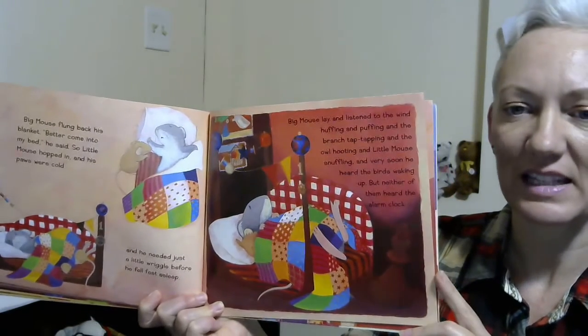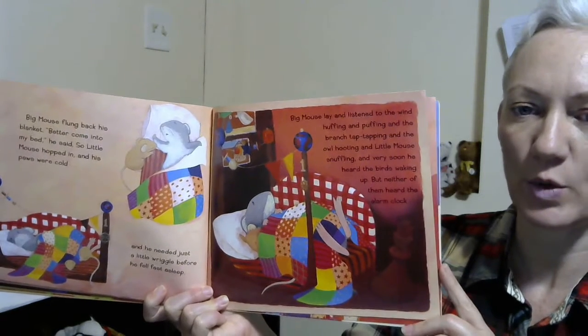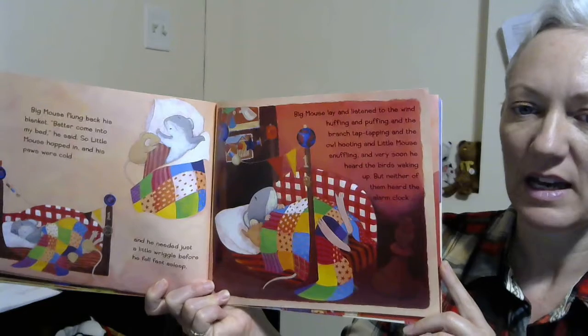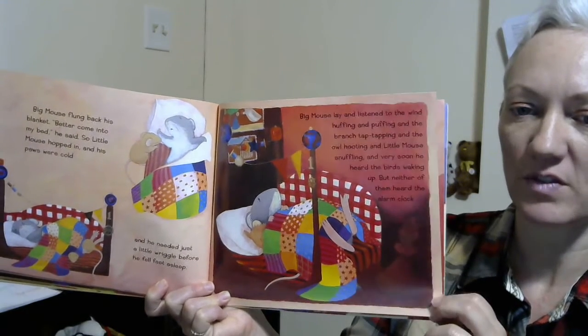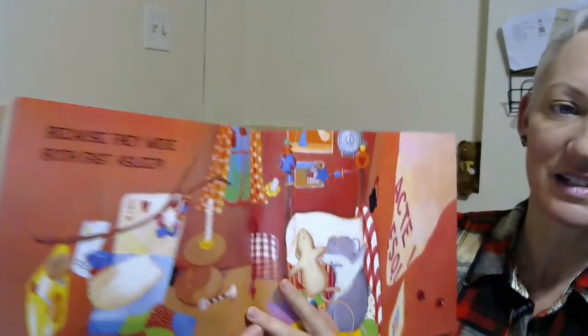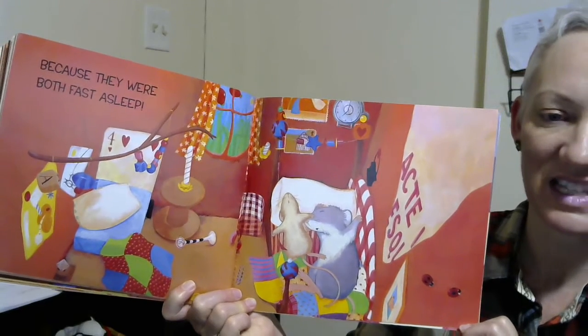Big Mouse lay and listened to the wind huffing and puffing, and the branch tap-tapping, the owl hooting, and Little Mouse snuffling, and very soon he heard the birds waking up. But neither of them heard the alarm clock, because they were both fast asleep.